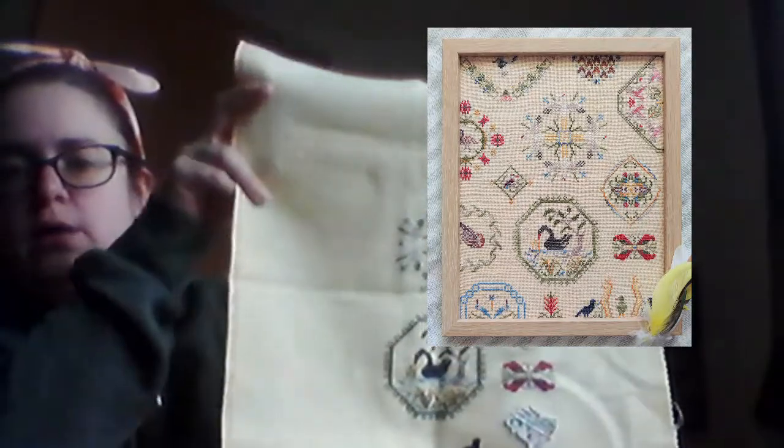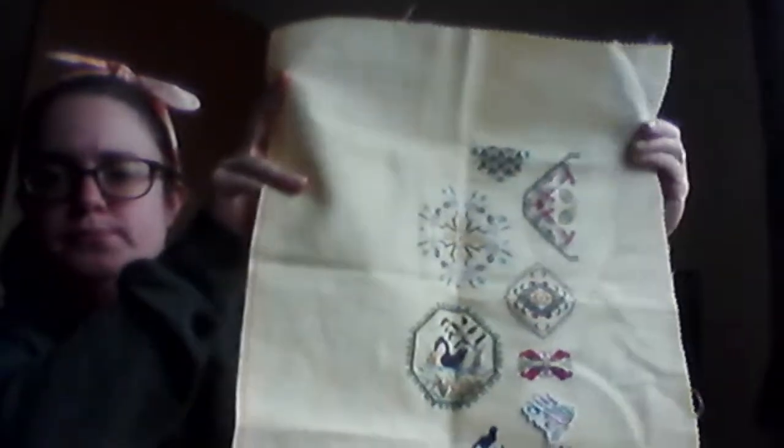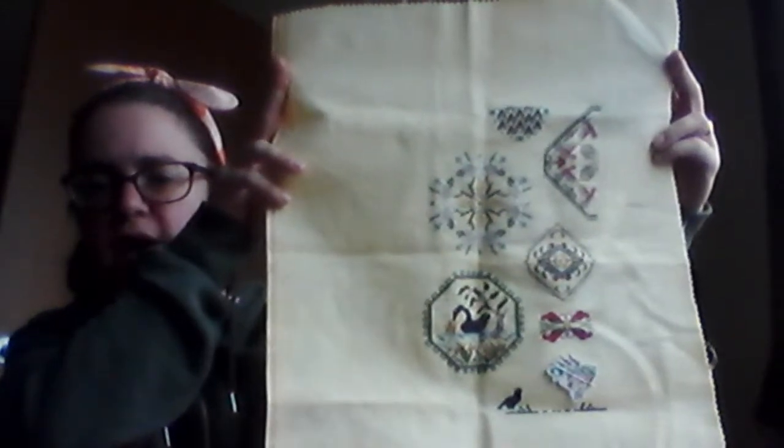By Mojo Stitches. So again, I don't have a decent picture because it was a PDF, and I printed it in black and white, so it doesn't show it well or do it any justice. So I'll put a picture here of the finished thing. So this, I picked this for O for owl. And this is where we are on that. I think I'm just over halfway with it.